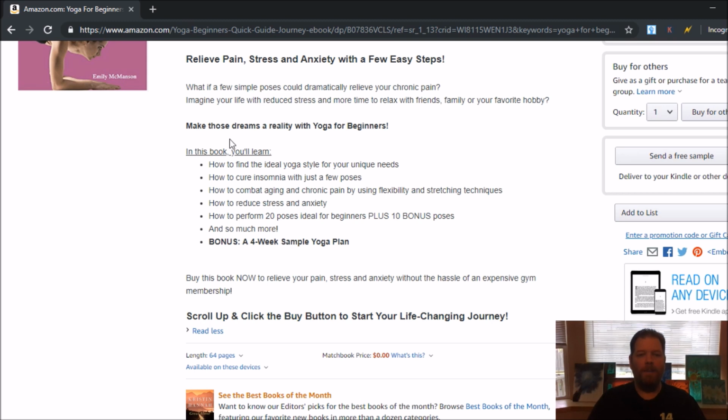By her writing, everything that's included and so much more, and then right here, a 4-week sample yoga plan. She easily could have just included this as one of the things that's in the book. But instead, by putting bonus, it draws attention, makes it sound like you're getting more than what you paid for, and by putting it in bold, it really pops.